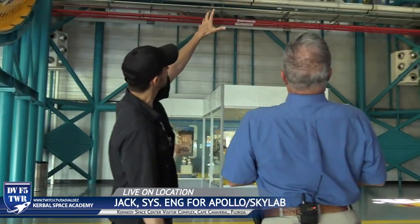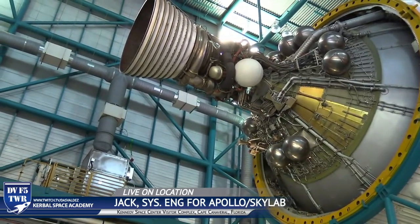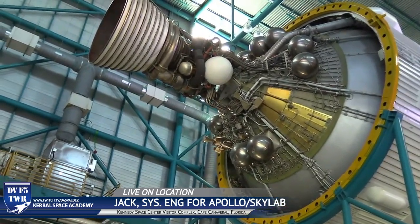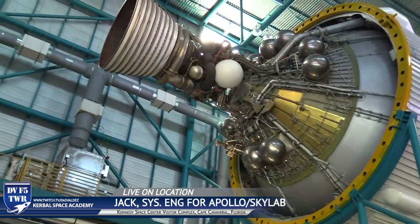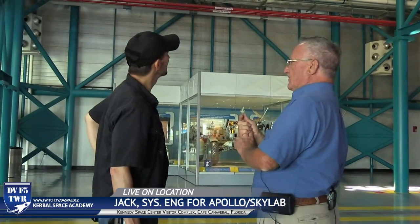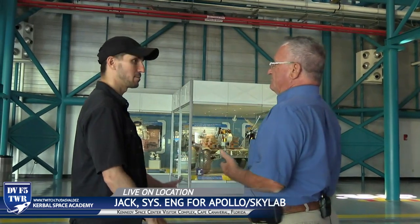What are all the other pieces, like the ball shapes, the spheres? The spheres are helium tanks. They use the helium for two purposes, and this applies from top to bottom. One is to purge the engines of any foreign materials before they ignite them, so that you don't get a rough combustion. The second reason is they use the helium to pressurize the fuel and oxidizer tanks so that the turbo pumps will see a positive head pressure. That's important so that they don't cavitate or suck air. Gotcha, start making bubbles where they shouldn't be.